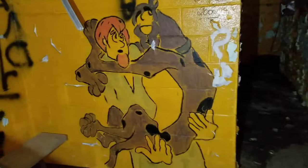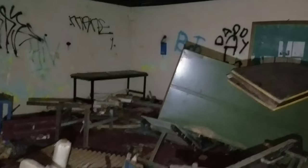Can't really see it, but we found a gym. But look at this. It's Bando Scooby. Whoa. Oh, yeah. It's the workout room. I get my swole on while I'm here. Showers, oh yeah. Oh man, look at this.